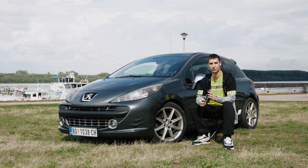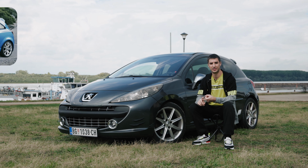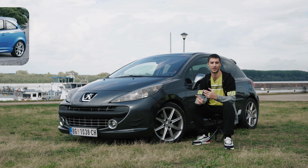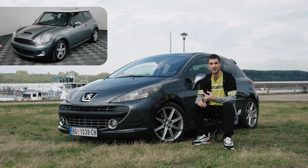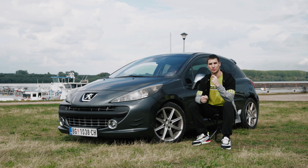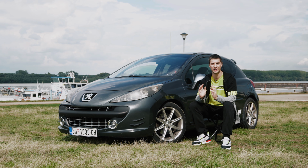Keep in mind I'm comparing to the same generations of cars, so the main competitors are the Renault CLIO RS3, the Opel Corsa OPC, or in England the Vauxhall Corsa VXR, and the Mini Cooper S. I think that is it, so I'm gonna be comparing my Peugeot to those three cars. Of course, there are German hot hatches of that generation, but they are a bit heavier and more expensive. I was looking for a nimble track day car that you also enjoy during daily driving.